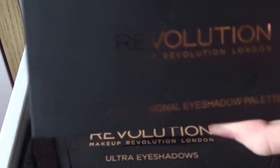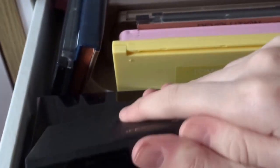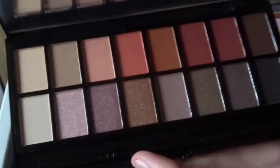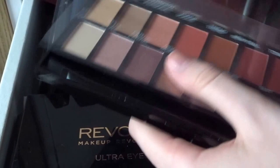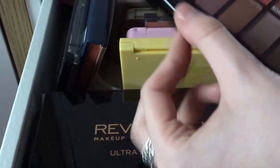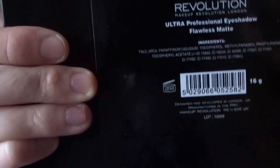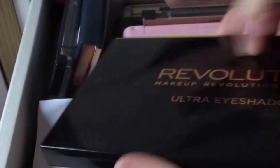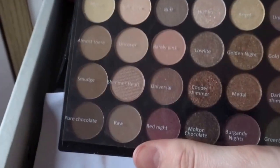I've got the one I got today, which is the Revolution Neutrals versus Neutrals, which I've wanted for absolutely ages, as it's a dupe for the Anastasia Modern Renaissance palette, but I've not been able to get hold of it. And the applicator is actually pretty decent because it is a brush, which is unusual. Underneath that I have the two Revolution Ultra eyeshadow palettes. So I've got the Flawless Matte one, it just looks like that. And I've also got the Flawless one, which has all the shimmers mixed in with it as well, which I much prefer because I like my shimmery eyeshadows.